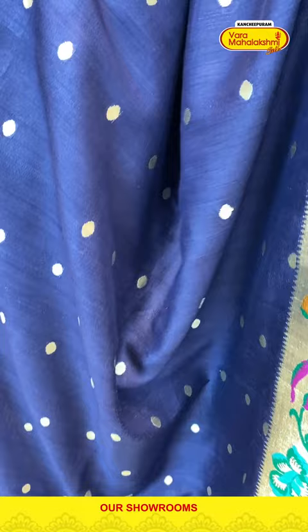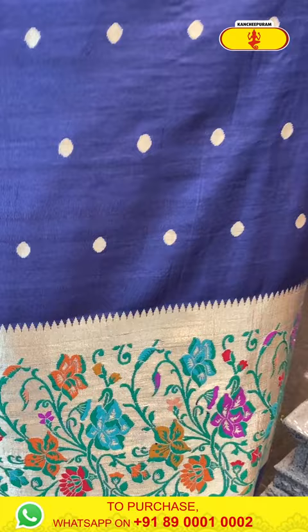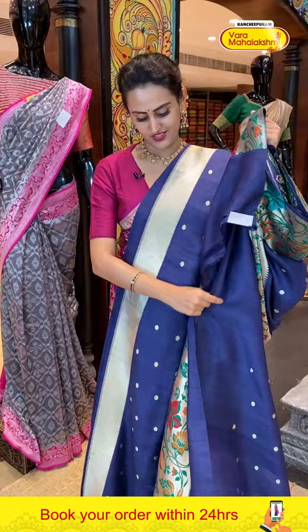Border emo, floral and leaf jal all over the border with beautiful gold zari along with some temples. Nice kada? And the pallu, same as the border. Nice and lovely. So let me show you all the blouse. It has a lovely self blouse. Self which is in the same brocade.